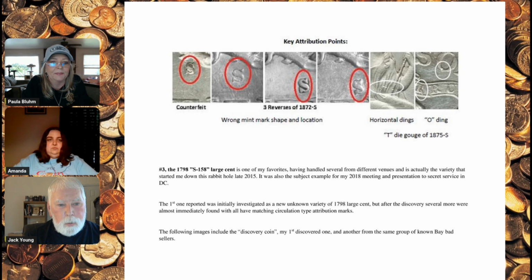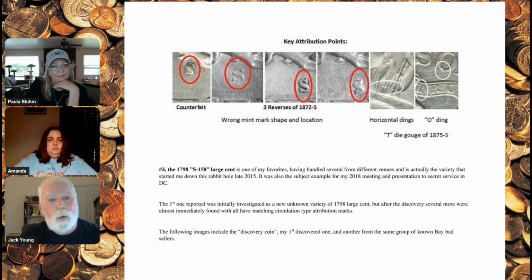It was a star of the presentation of the meeting that I had with DC Secret Service. The first one reported was initially investigated as a new unknown variety of 1798 large cent, kind of like the same thing with the 1872 S half dollar. It didn't attribute. And so the question was, is it something brand new? Is it something we've never seen? A new non-collectible variety? But as soon as it came up, several of us found some others that were just like it. And not only were they just like it as far as some of the attributes, it was just like it from some of the circulation or sister marks. So at that point, then we knew we had some counterfeits. The following images include the Discovery coin, my first discovered one, and another one from the same group of bad sellers that were on eBay.